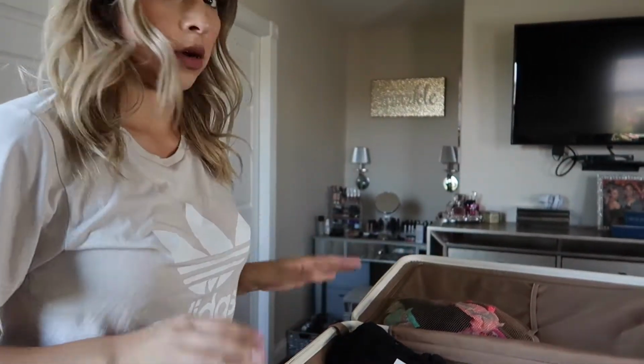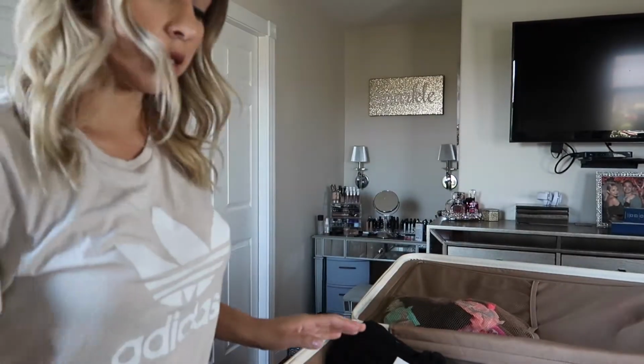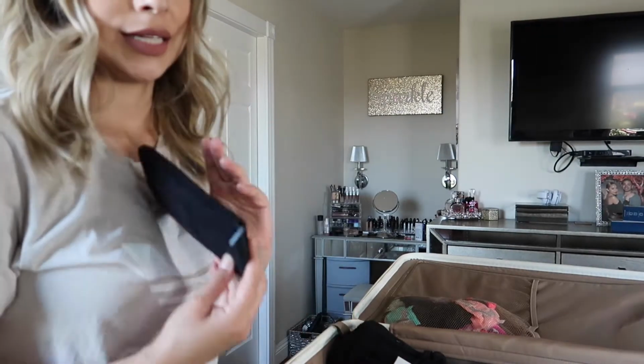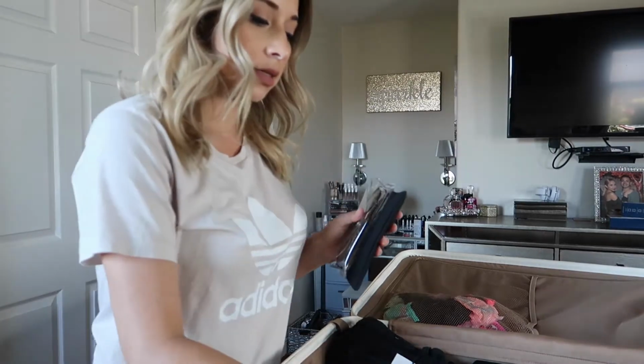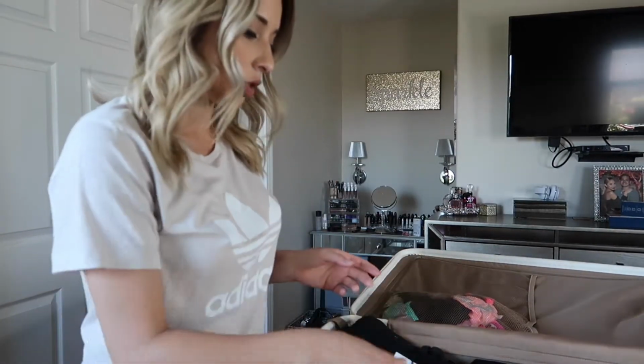All the clothes that I'm taking, they're all packed inside. So I'm actually also taking 3 sunglasses, some Celine's, and 2 Key sunglasses. So I just put them on top of the luggage.